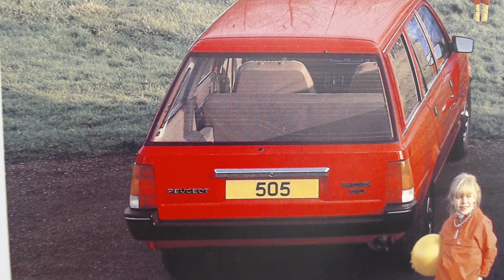So there is a quick look at that very basic GL, and remember, no power steering. Must have been a little bit of a fight to park that. Obviously you've got a big vehicle. If you're going to reverse park, parallel parking in particular with no power steering, that must have been quite a battle.